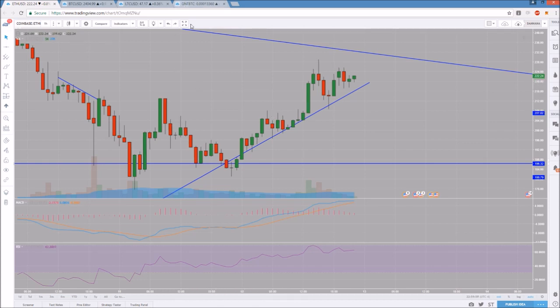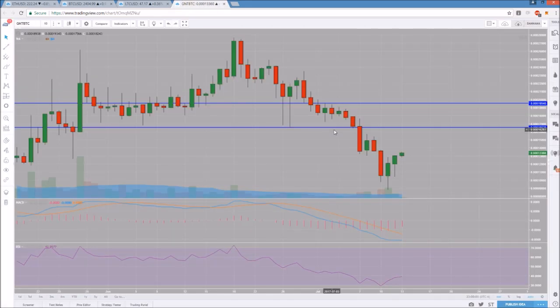So let's check in on Gollum. We got Gollum. I like talking about the little green dude. It's fun for me to imagine when I talk about the charts. I am pronouncing it wrong.